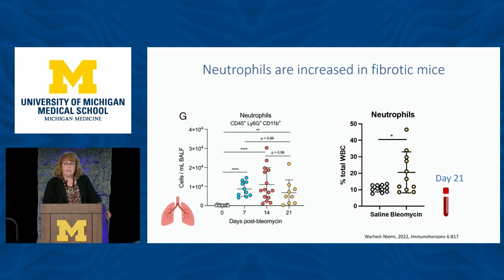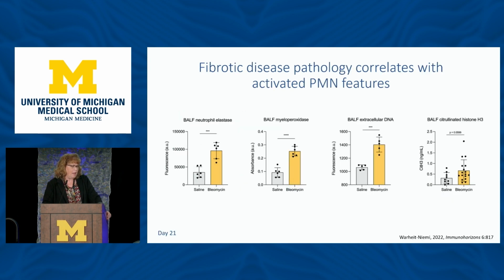And I'll call your attention to the scale. In this model, in the BAL, we get about 10 to the 4th or so neutrophils. If we were to look at the whole lung digest, we'd be in the 10 to the 6th number, and that'll come back of importance in a minute.